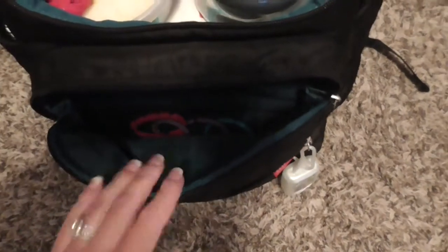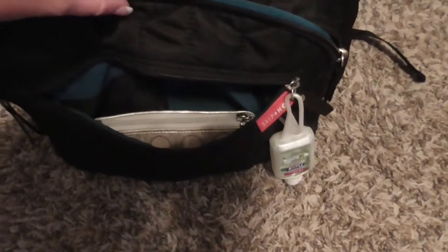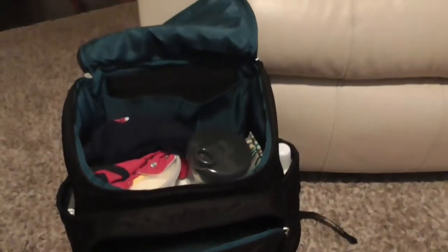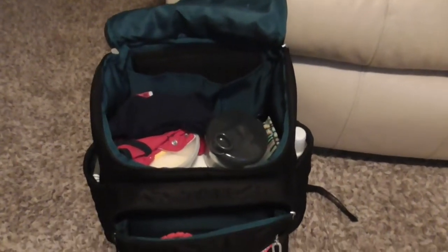And it actually came with an insulated cooler that went in here for any bottles that you have. And then there's just a pouch in the front that I keep like my keys and my wallet in. And then there's pouches on the side for bottles. And I also usually throw my cell phone in there. So this has kind of become a diaper bag / purse, and I love it.